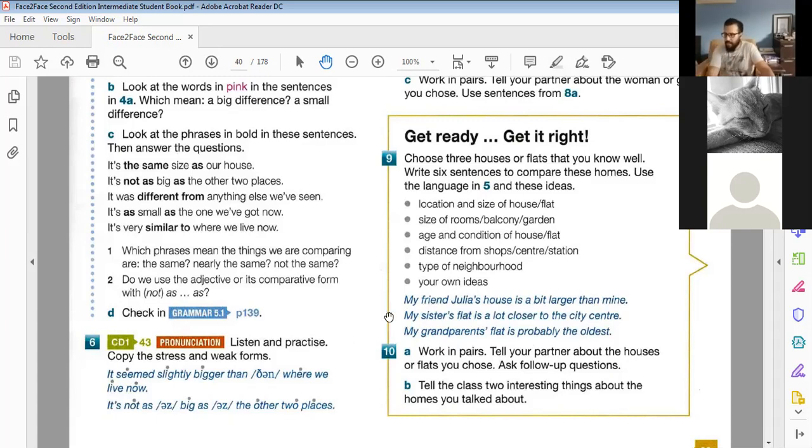So it should sound something like this. My friend Julia's house is a bit larger than mine. And if we're continuing with Julia, you can say her house has, for example, a lot more rooms than my house. Or you can say it's not as old as our house, and it's closer to Java Street than my house. Something like this. So if you want, you can take a minute to prepare ideas. But if you can do it right away, you can start.